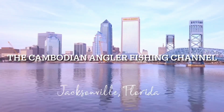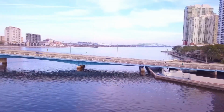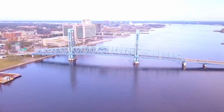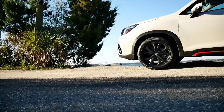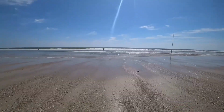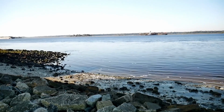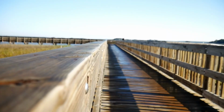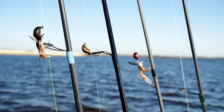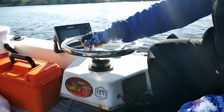Jacksonville, Florida, a city located in Northeast Florida. No matter where you are, you're just minutes away from the water. From the white sandy beaches of Little Talbot to the dark murky water of St. John's, you can bet if there's water, there's gonna be people fishing.